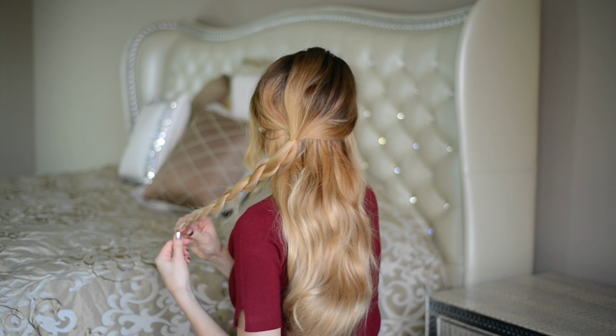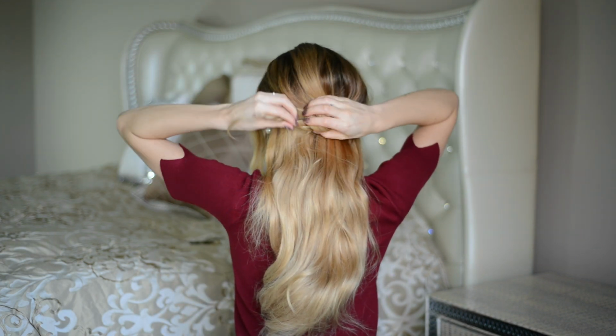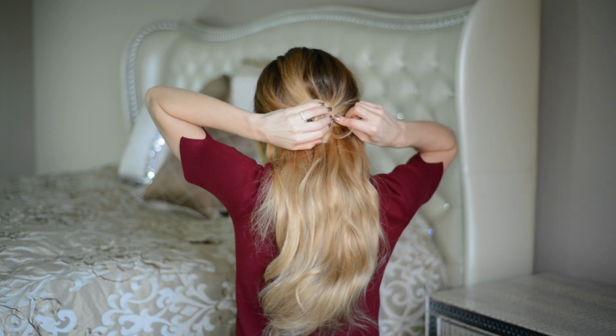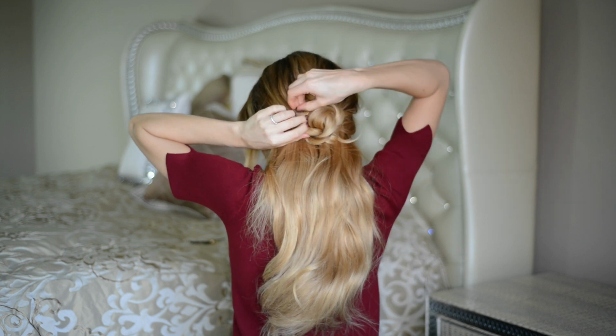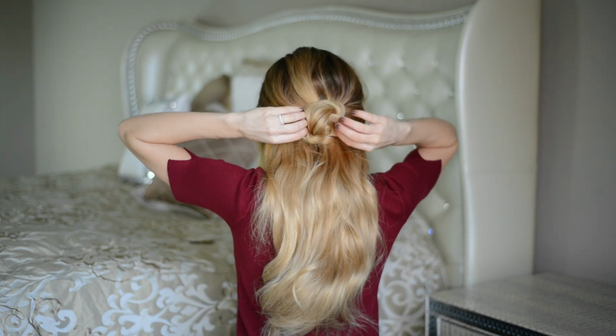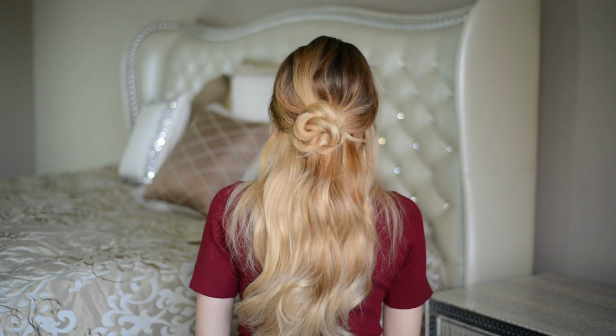So instead of braiding it into a 3-strand braid, you can braid your ponytail into a beautiful rope braid. And this is also going to give it a really romantic feel. So once I get to the ends, again, I'm just tying it off with a small hair elastic. And then I'm just taking the rope braid, wrapping it around itself at the base, and then pinning it down in place with a bunch of bobby pins.